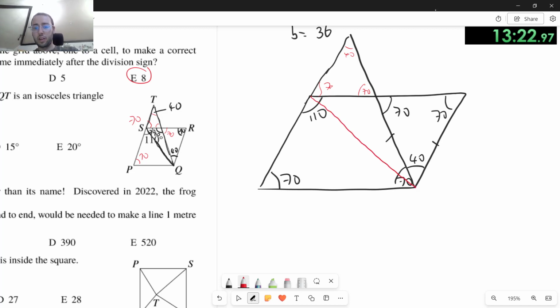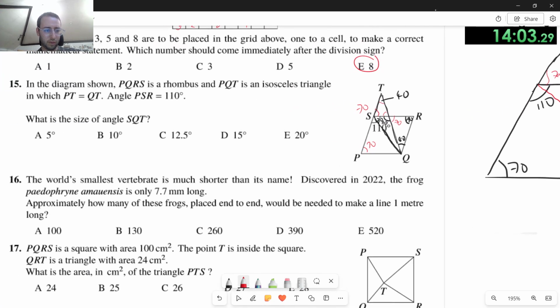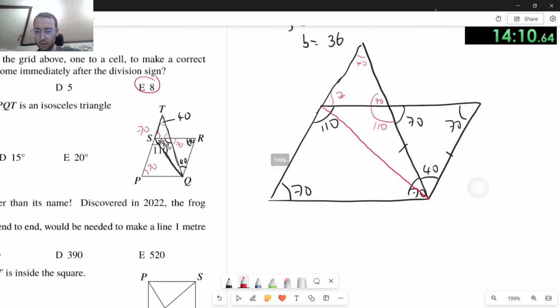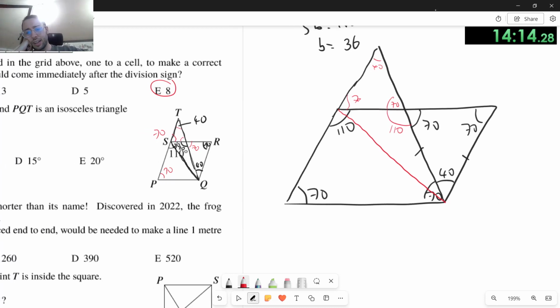Now we need to find that angle there. What? That's 110. What? It's just half of the angle in the room. Is it always? No, it's not. This isn't an isosceles triangle, is it? How many questions are there? 25. What? I feel like I'm missing something very silly.